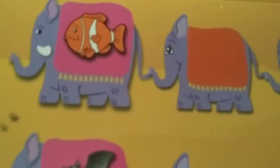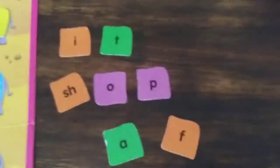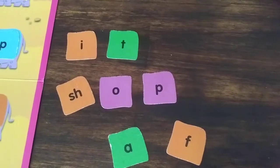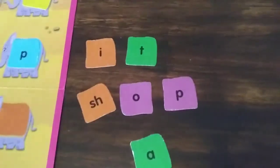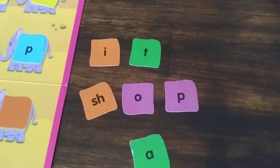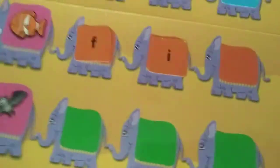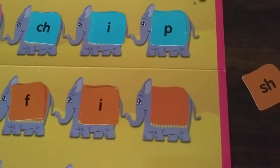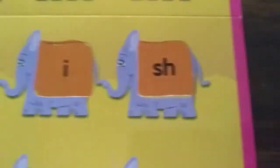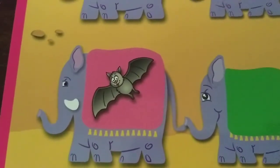Our next picture is fish, f, f, fish. Can you find the beginning? F, f, I. I, and the end, sh, fish, S-H, sh.